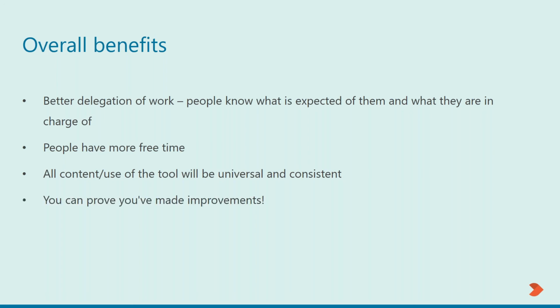And finally, you can prove that you've made improvements. So use reporting and build these to your advantage. Think about the cost reports that Amy just mentioned, as well as ones that show you how your operators' time is distributed. And if you're feeling really brave, you could have one or two of these automatically sent to your manager at the end of the month.